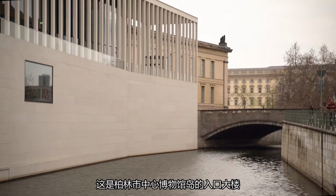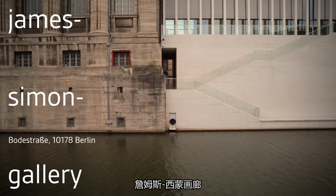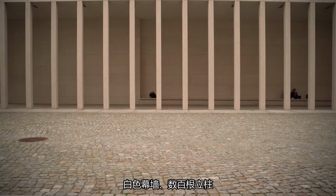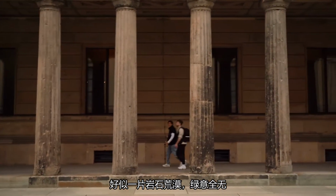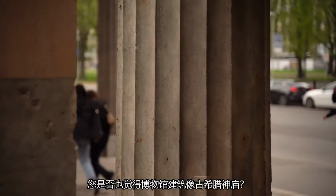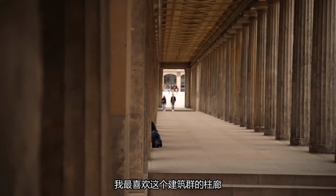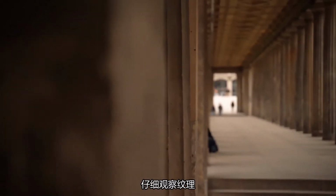In the middle of Berlin, the Museumsinsel Central Entrance Building, James Simon Gallery, designed by David Chipperfield Architects. White facade, hundreds of pillars, a rocky desert with almost no urban greenery. Does the museum's architecture appear like an ancient Greek temple to you too? My favorite part of this building ensemble is the colonnade. Look at the texture. Look at how history is manifested here.